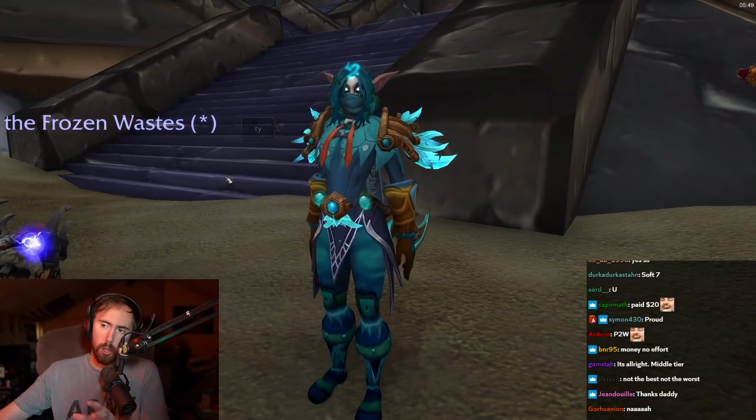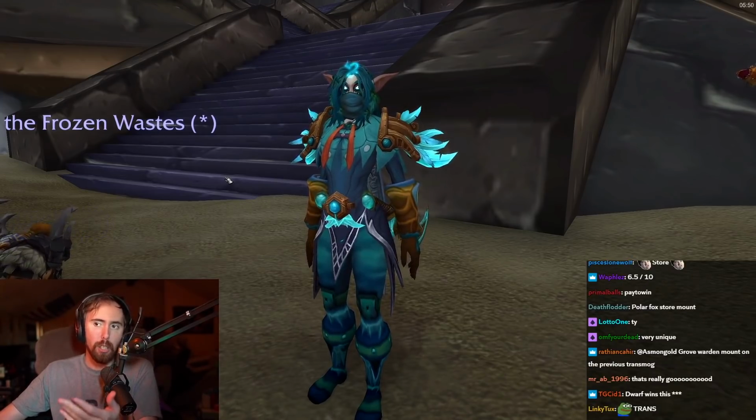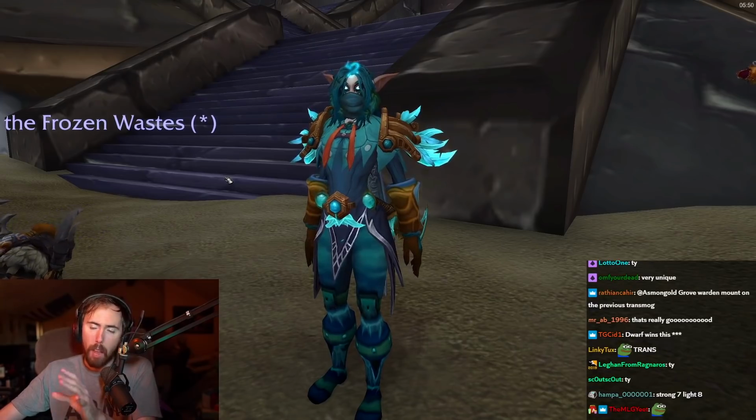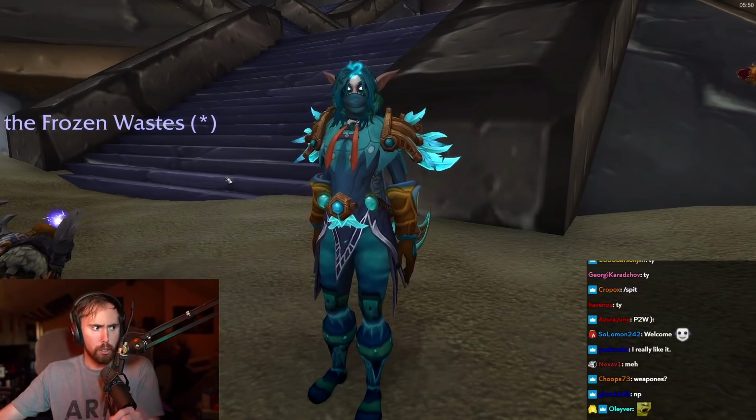Whenever I see a transmog like this, it's not super amazing or anything like that, but it's unique and it uses a color theme that's very unused. I'm impressed by it regardless, because it's always good to see people trying new things. Let's go to the next one.